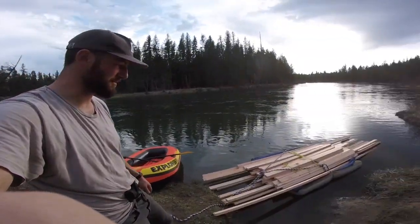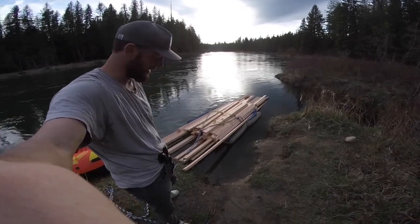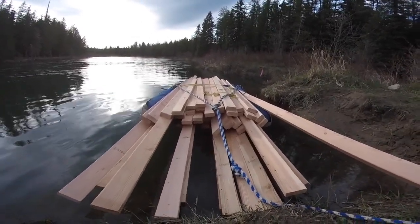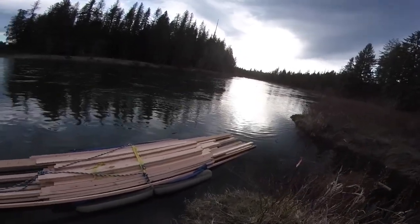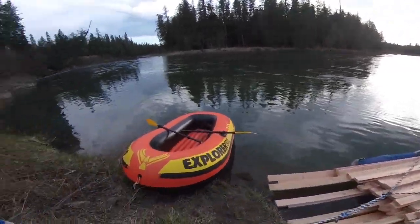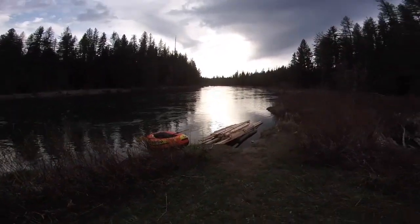This first one was a monster right here and too big to handle, frankly, but it was like 40 2x4s, 10 footers, 2x4, and then some 2x6s as well. It's probably upwards of 800 pounds or something like that on this old little Walmart mattress. So it was a struggle to get down the river. But I did this and a few more loads, and hope you enjoy. So in this episode, I'm just getting lumber in there, fighting the rain, and exploring the property a little bit.